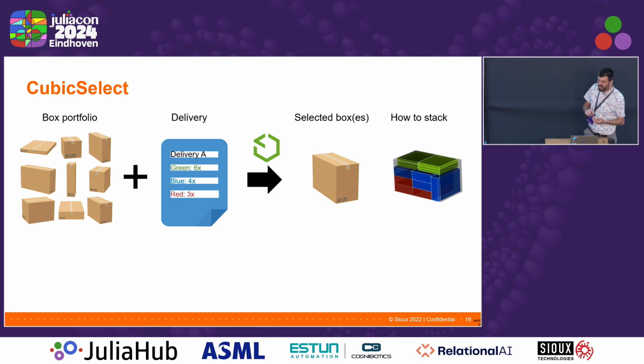And we have this thing that actually consists of two parts. It says, given a box and the items, how do I stack them? And then on top of that, given the items, which box should I choose? And we have this in Java, and it's awesome. Definitely, if you're in this kind of situation, anyone here, check it out. Cubic Select Districts is the product name, or Sioux. This is the thing you want.